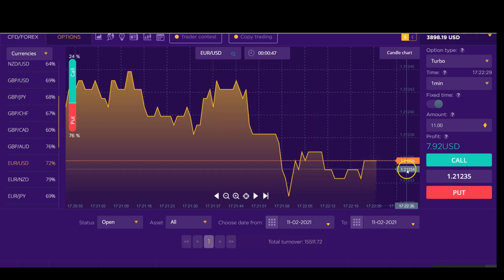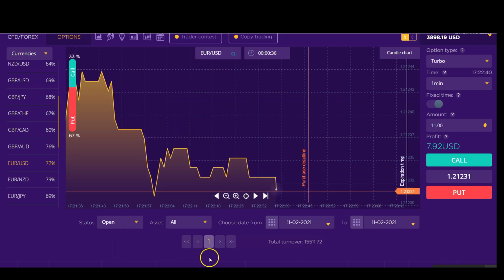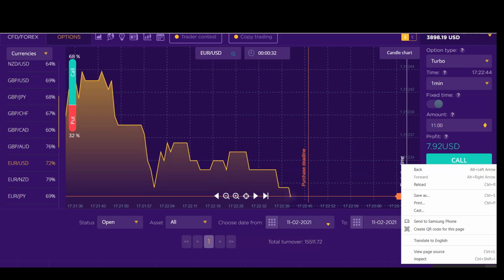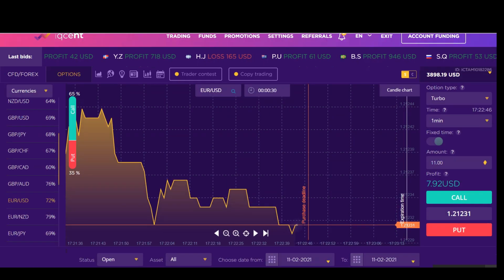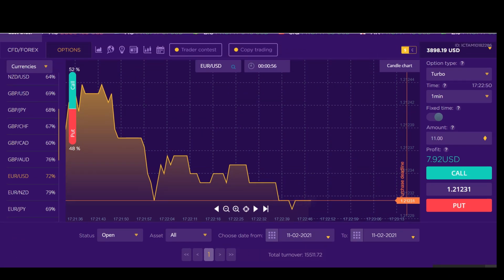That's going to line up right here with these orange numbers, okay? That's where the market's at currently in the millisecond. So down here, these are your open ones. Once we make a trade, I'll show you. It'll go into your open file. You'll be able to do things like a rollover, or you'll be able to do a double up and things like that. Just for purposes of this, we're not going to really go over that.